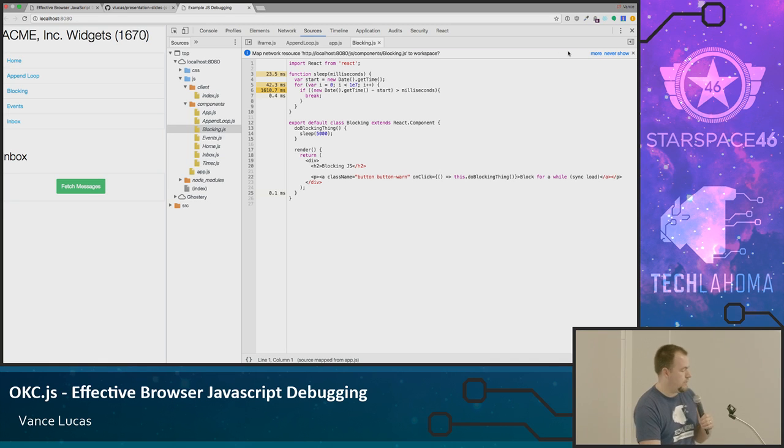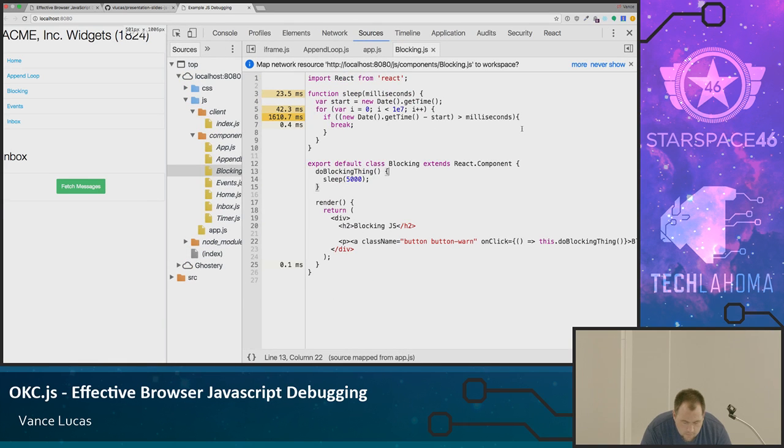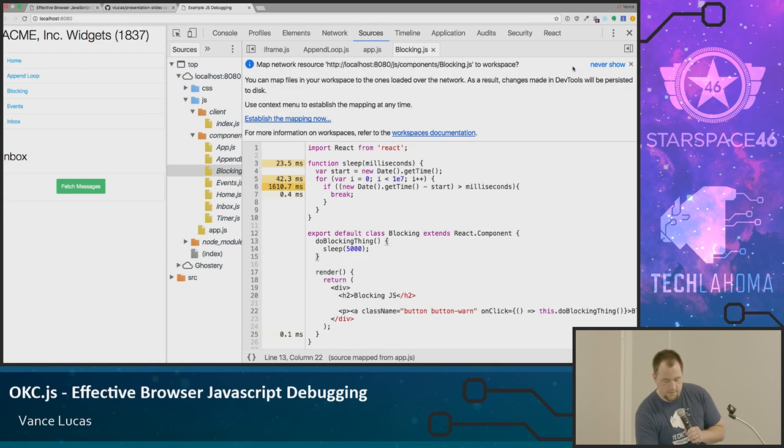There's one more thing I want to show you. Beyond source maps, Chrome has a feature that lets you map your local folder and load it inside Chrome, so you can not only debug issues in Chrome, but actually edit the files in Chrome, save them, and then commit them later on. That's what it's asking me here. It says, do you want to map this resource to workspace? I don't know if you can read that. I'll do that, and I can establish a mapping.